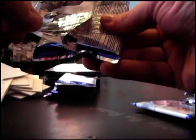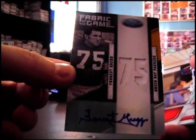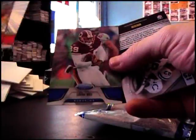Blue atomic, Ray Lewis, number to 100. Number to 250, Marcus Colston, jersey. Marcel Darius. Blue version of Malcolm Floyd to 100, number 25 of 25, Forrest Gregg, jersey autograph. Okay. Brandon Pettigrew to 25. New generation Chris, who is that? Culliver. 999. Blue version, Santana Moss, 100.